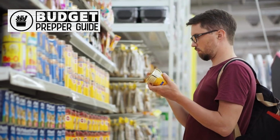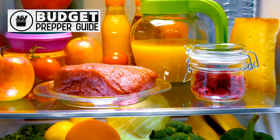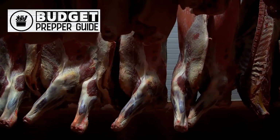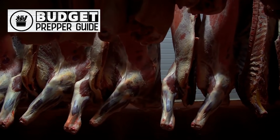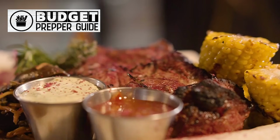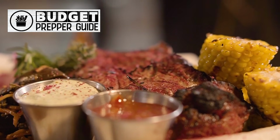The biggest advantage of canned meat? You don't need a fridge, freezer, or even a stove to enjoy it. Just open the can and eat. That makes it perfect for days when power is out, gas is low, or you just don't feel like cooking. It's grab-and-go nutrition that doesn't spoil easily.